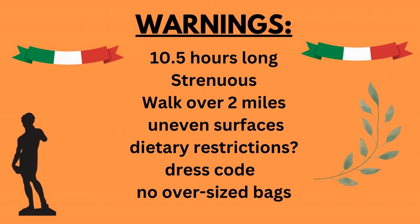Now, the information included with this tour explained to us it would be all day, 10.5 hours long, and that would include about 3 hours on the bus. We were told that the level of this activity would be strenuous. We were going to walk over 2 miles on uneven surfaces. We were also told there would be a dress code in the church. No bare knees, no bare shoulders.